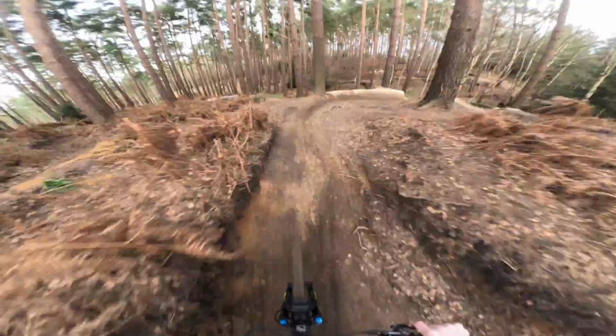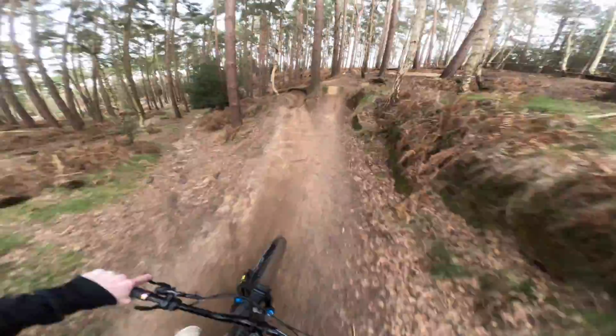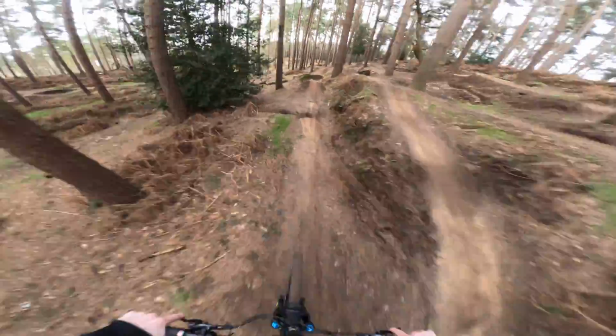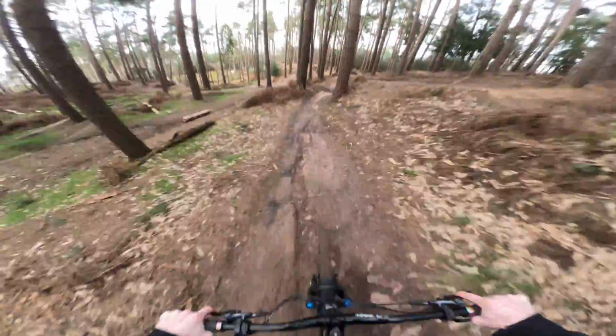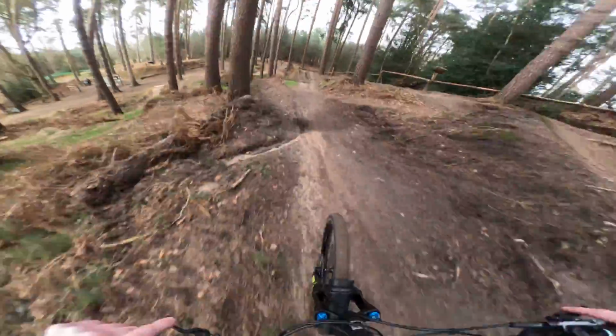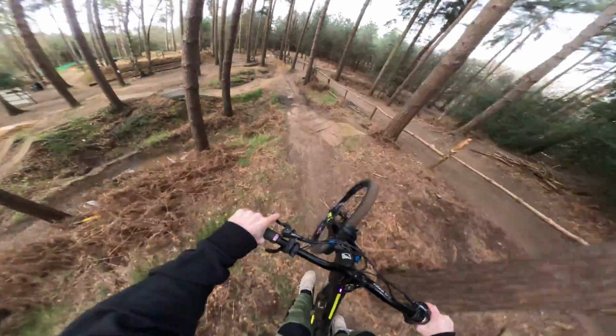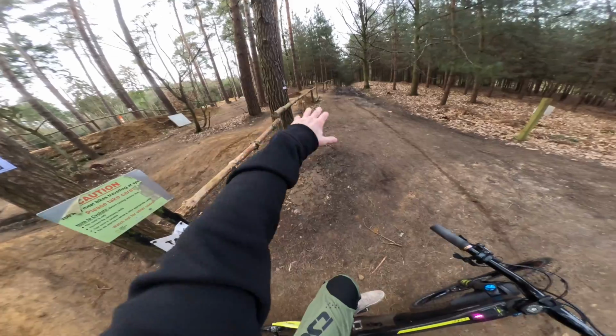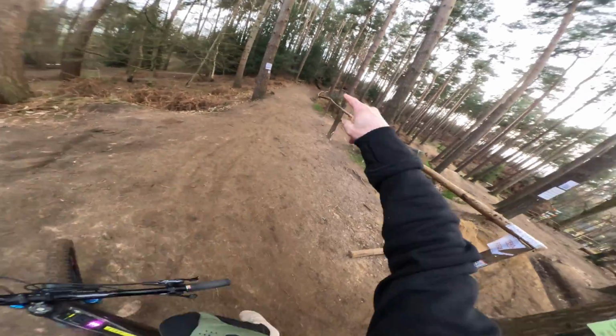The next line runs almost parallel to, actually we're on it to start with, then we go right here instead, up that little hip, then we can drop into there. We've got a double there, which is nice, and then we go across, we've got a transfer, and then we got a step down at the end. It does actually carry on that way, but it's pretty flat. This section is like the main lap zone.